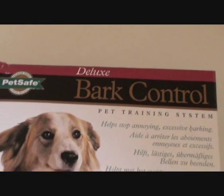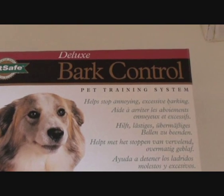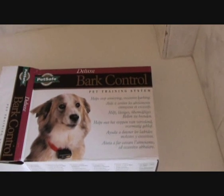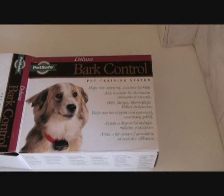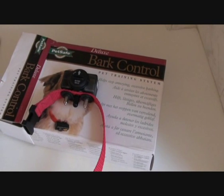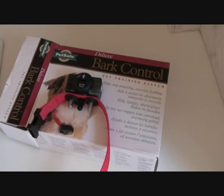Introducing to you the Dulux bark control. This is a static correction tool, and if you've got large breeds like the Ovcharkas, Bully Kuttas, German Shepherds, any dog that is going to bark excessively, there is no point having that dog without getting this unit. For me, it's a lifesaver, especially with a dog like Diesel. You've seen very well firsthand what Diesel can be like.